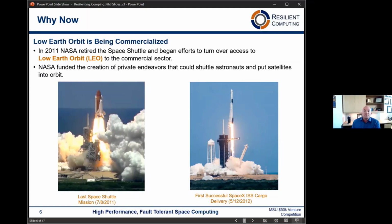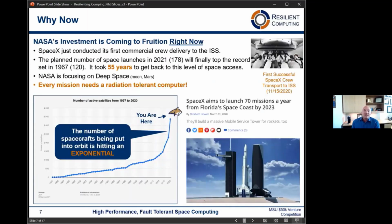NASA pumped billions of dollars into companies like SpaceX and Northrop Grumman so they could develop flight capability so they could shuttle astronauts and put satellites into low Earth orbit. And this investment is coming to fruition right now. SpaceX just conducted its first commercial crew delivery to the space station, and now all US cargo that goes to the space station is ferried there by private companies. This year in 2021, if all the predictions come true, we will finally top the record number of launches set back in 1967. It took 55 years to get back to this level of space access.